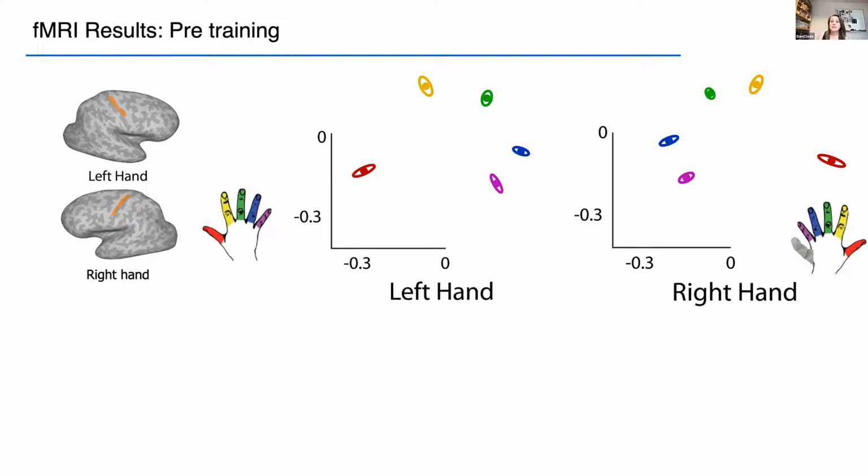So these are the results at baseline. And as you can see, the representation of the left and right hands is pretty similar. If we quantify the overall dissimilarity across the fingers, it'll be quite similar across the hands. Now I'm going to fade out the baseline data and show you the results for both hands after 5 days of training.